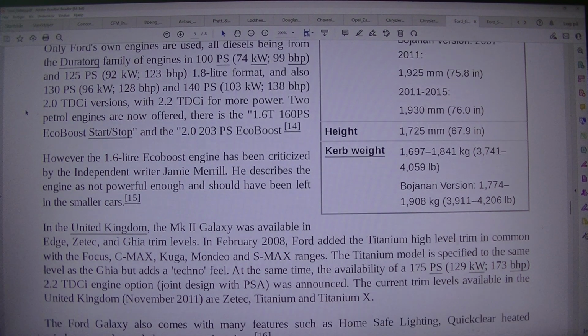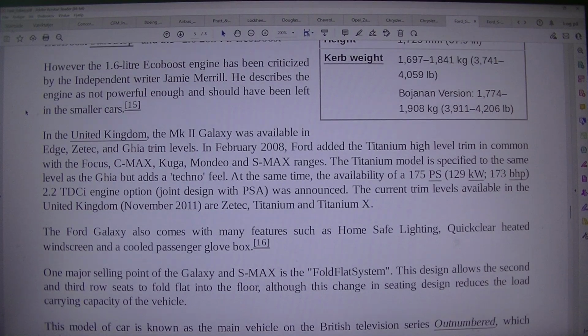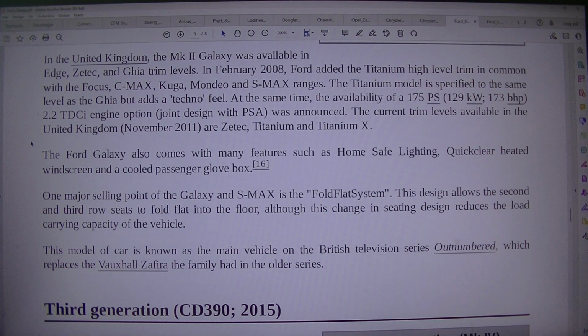However, the 1.6-litre EcoBoost engine has been criticized by the independent writer Jamie Merrill. He describes the engine as not powerful enough and says it should have been left in the smaller cars. In the United Kingdom, the MK2 Galaxy was available in Edge, ZTEC, and Gear trim levels.